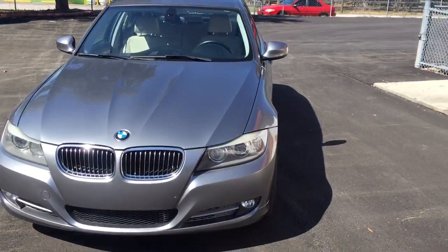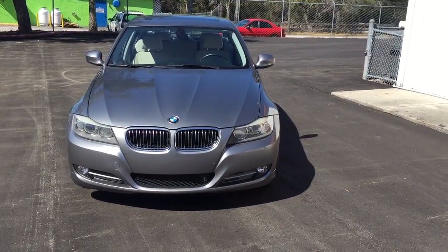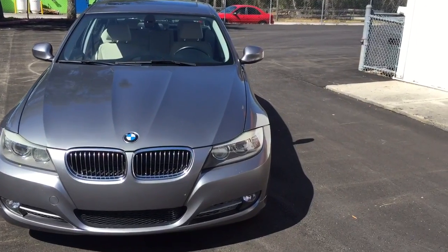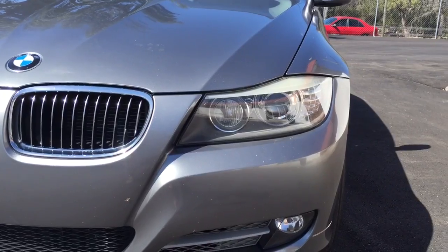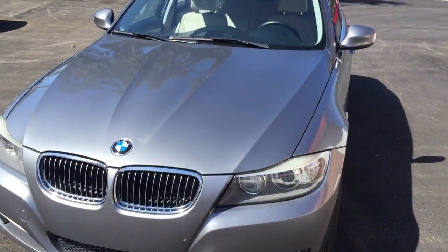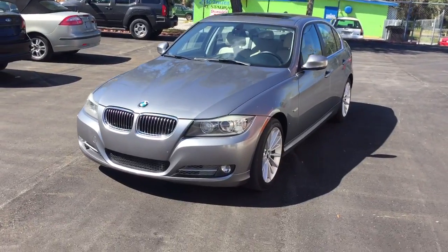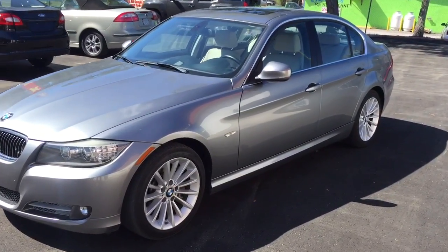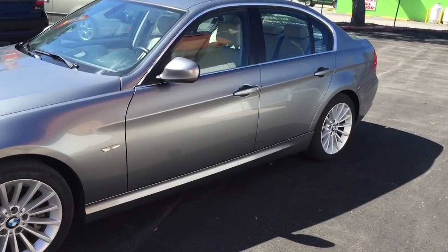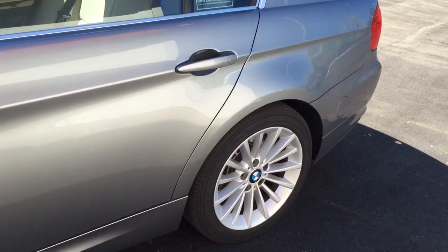So up for sale is a 2011 BMW 335 diesel. It's a premium package with leather, xenons. It drives beautifully. It has just under 100,000 miles right now, about 99,600 miles on it. The rear tires are newer, only about 5,000 miles on them.